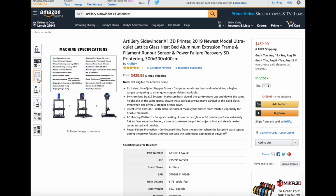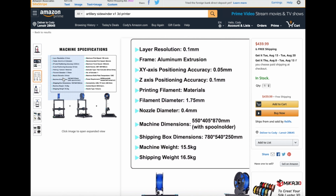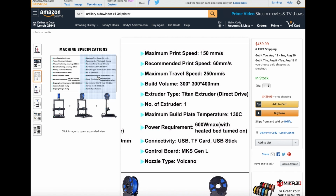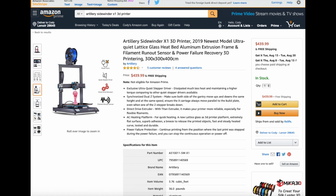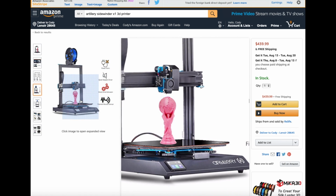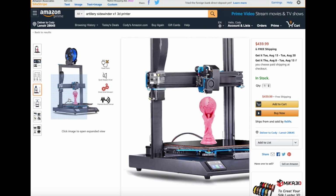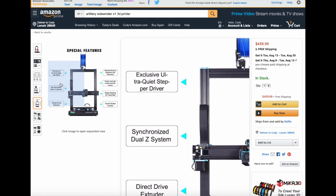$439. It's a 2019 model with a glass heat bed, aluminum extrusion frame, filament runout sensor, power failure recovery. The build volume's a pretty good size, 300 by 300 by 400 millimeters. I believe it is a direct drive extruder 3D printer with the power supply under the heat bed next to the touch screen user interface.